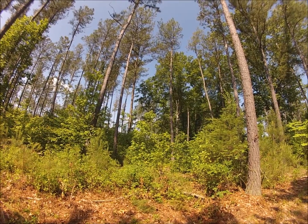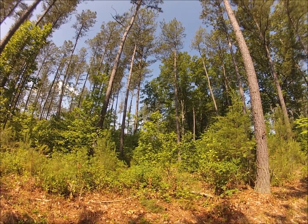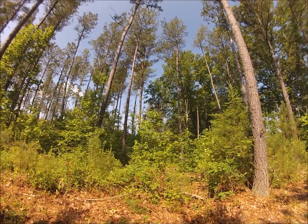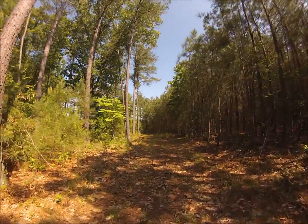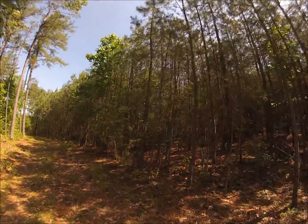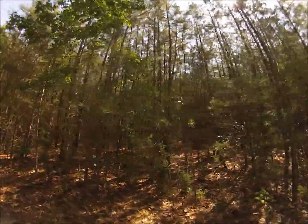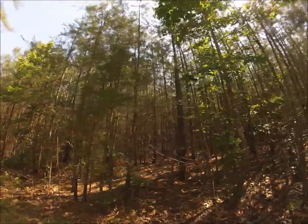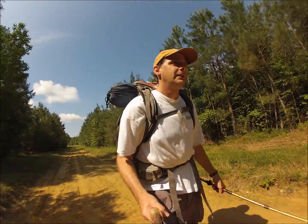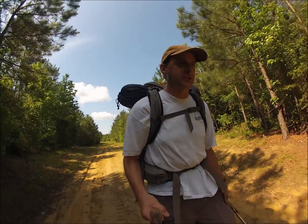Actually sounds like he's up in a tree, but actually I should say she, that's probably a hen. Also, I just flushed a white-tailed deer a second ago, and it ran full speed into that. It just fascinates me how they can do that and not get themselves hung up. I'm at 7.5 miles. I'm headed back out, but I had to share.